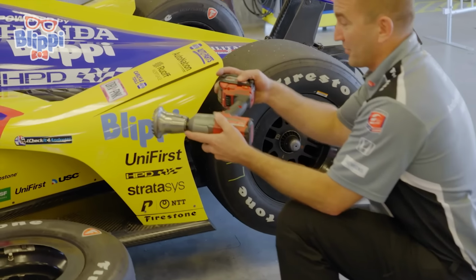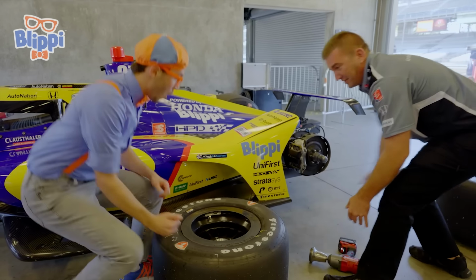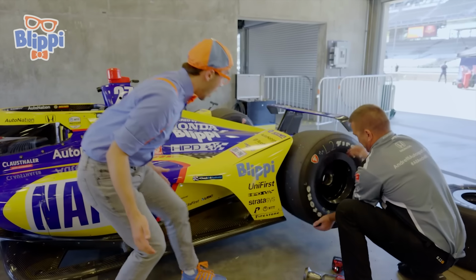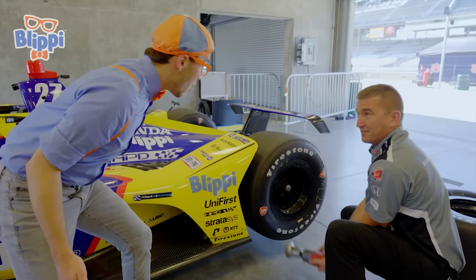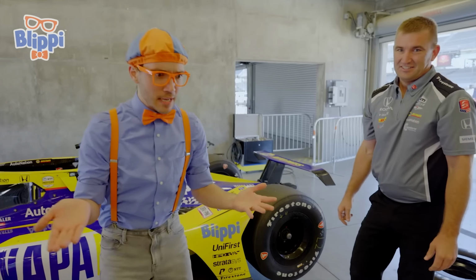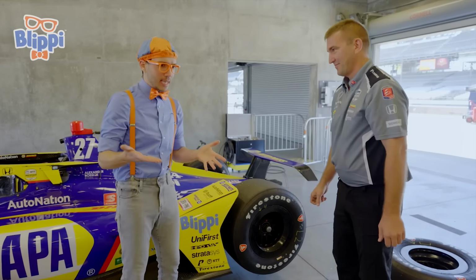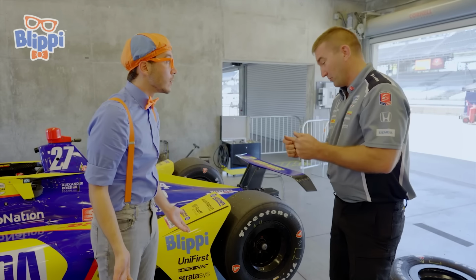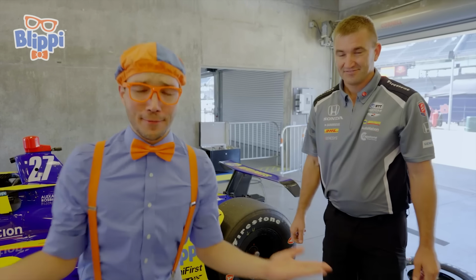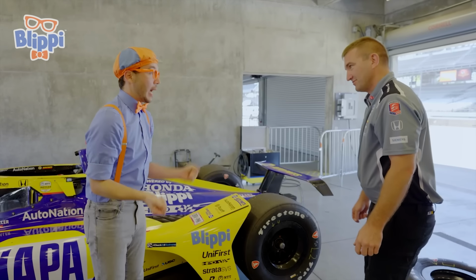Sure can, Blippi. This is a wheel gun. You take the wheel gun, you put it on the wheel nut, pull the trigger, it comes off. You take the old tire, set it down, pick up a new tire, slam it on, change the gun, and you're done. Whoa, that was really fast. You take the wheel gun to take off the wheel nut to take off the tire really, really fast. Brad, how fast can you change a tire? A good one is under 5 seconds. Whoa, under 5 seconds? Woo! That's really fast.